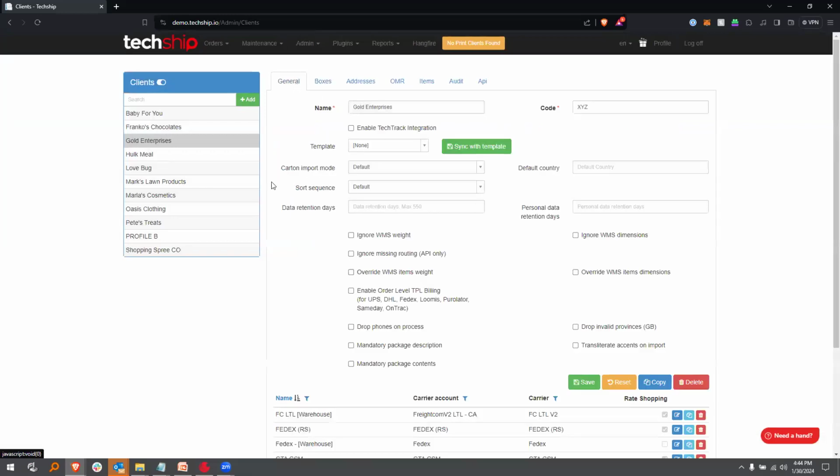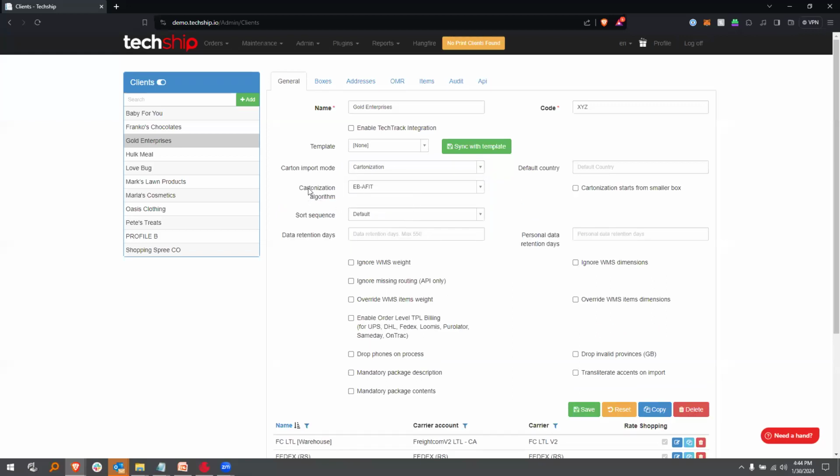The other element relating to cartonization is the cartoning per mode. By default, TechSHIP will use default, which is bringing your WMS information exactly as it is there, either if it's a perfect order with the perfect weights and dimensions, or just a dummy box with 0, 0, 0, and 0 as for weights and dimensions, right? But if you choose cartonization, you're going to see that an additional control shows up, which is the algorithm that you're going to be using for that. We have three algorithms for cartonization.